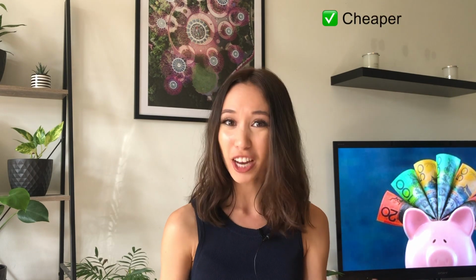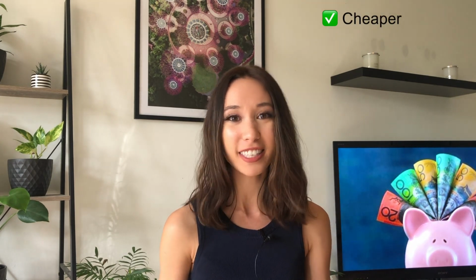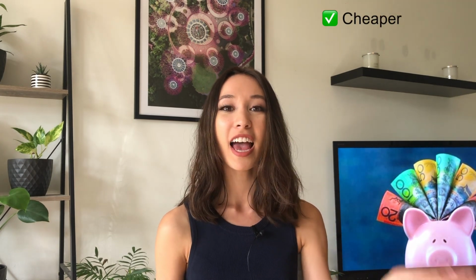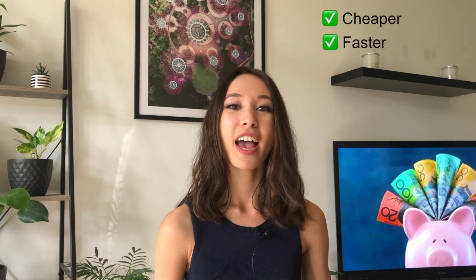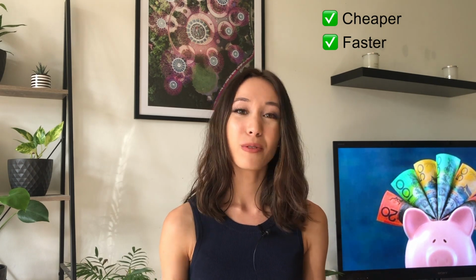So the pros of doing it yourself is it's obviously cheaper, you don't have to pay as many fees as if you were to get someone else to do it. And then also you can do it instantly. So whenever you want to invest, bang, you can do it straight then and there. However, the cons are if you do it by yourself, you don't get that advice that you would get if you were to go to a company that can do that brokerage for you. However, you will end up saving a lot of money in the long term, so I do recommend that you start out by yourself.